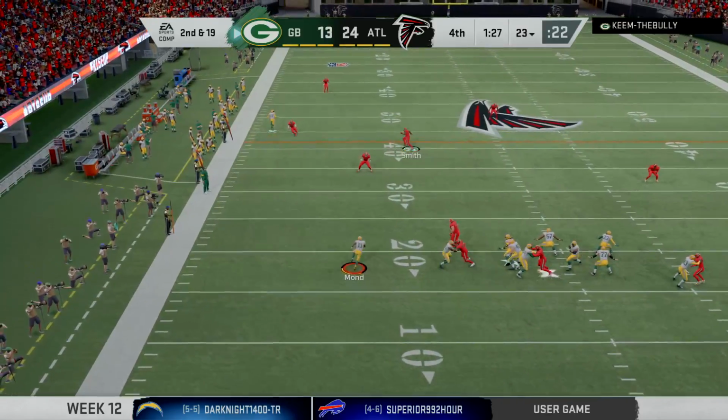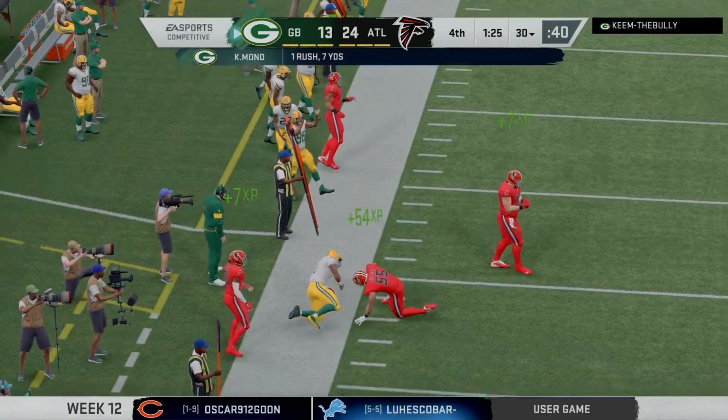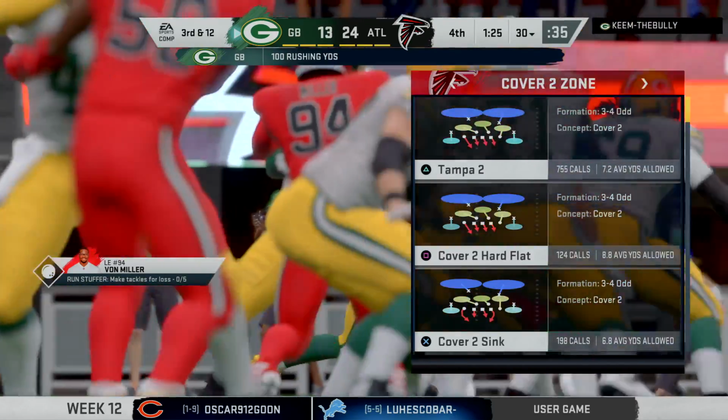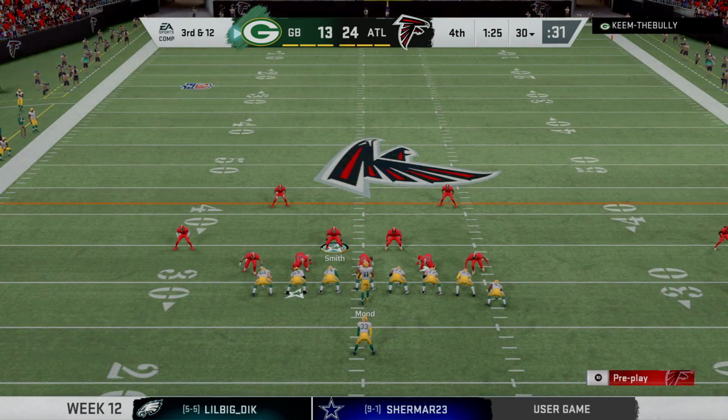On the move to his left. And now he's going to use his legs. Give him 7 there on the tuck and run, and they're in better shape now for 3rd. Okay, he's not going to get the first down, but this is still a nice job of buying some time and then running to get to the sideline and get out of bounds and avoid the big hit. 2 times.